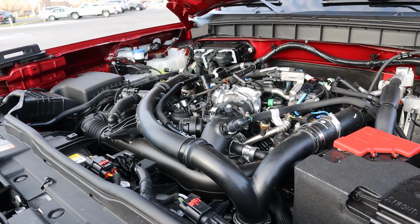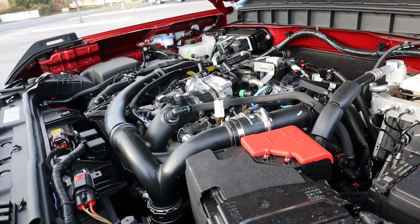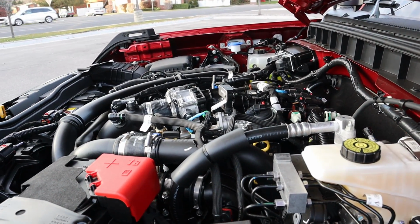So under the hood we have a turbocharged 2.7 liter V6 that goes through a 10-speed automatic transmission. Power outputs are 330 horsepower and 425 pound-feet of torque, with fuel economy being 17 around town and 17 on the highway.